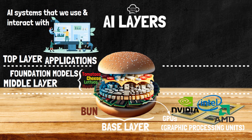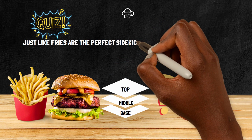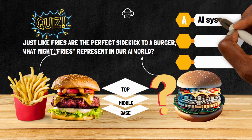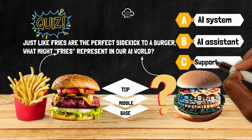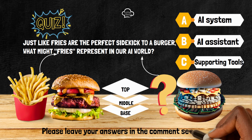It includes AI systems like ChatGPT, Midjourney, VoiceMod, and many more. Alright, time for a pop quiz. Just like fries are the perfect sidekick to a burger, what might fries represent in our AI world? A. The main AI system. B. The AI assistant that helps you order your burger. And finally, C. Extra tools and services that support AI systems. Please leave your answers in the comment section below.